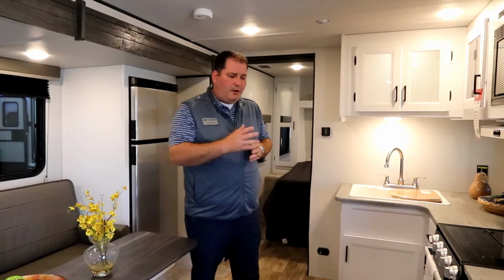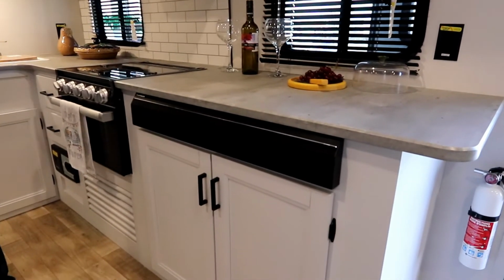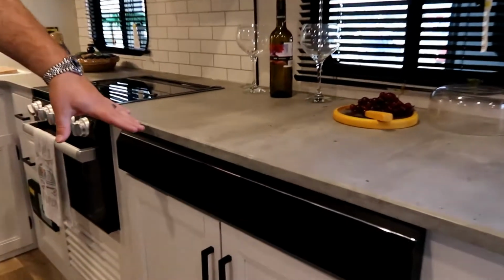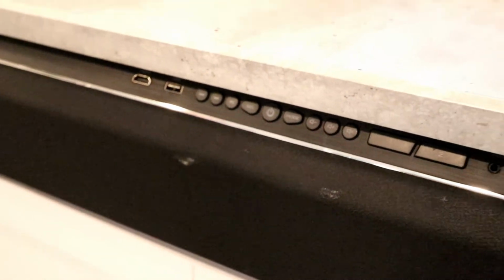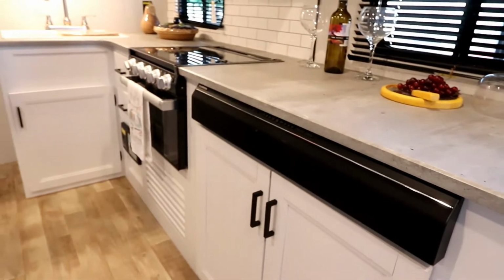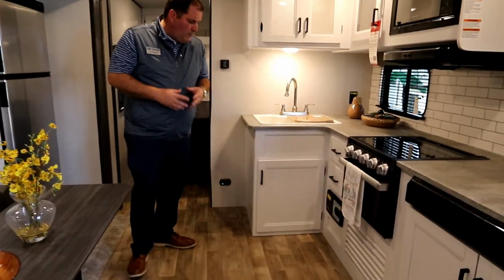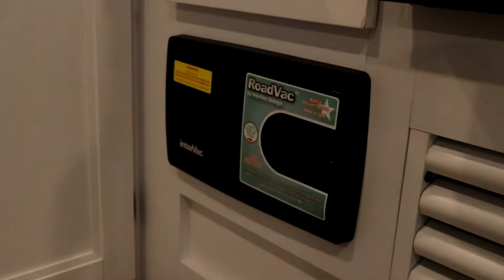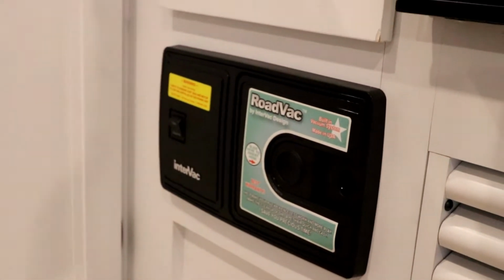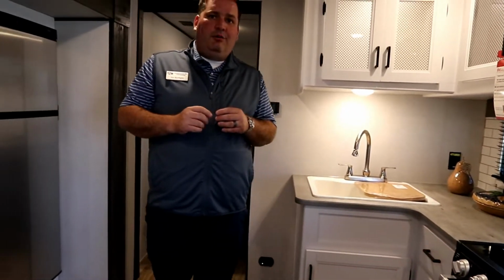That ties right into our nice new Furrion soundbar that we have standard on most of our trailers. It gives you the USB port and the HDMI port right in the front, giving you the ability to charge your electronics or also use those gaming systems that your kids might need at the campsite. As you see right down here on the floor as well, we have the RVing Intervac Central Vacuum System. It is a great central vacuum for you and your family. It comes with a 30-foot collapsible hose as well as all the added attachments to vacuum out this trailer.